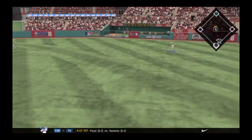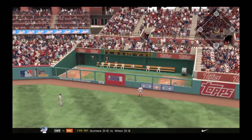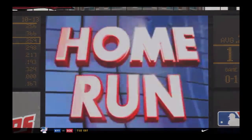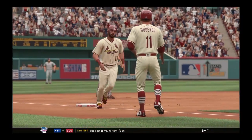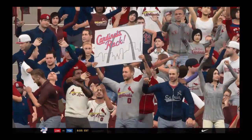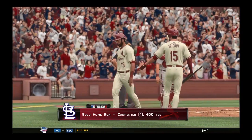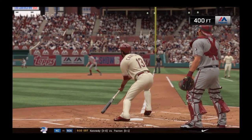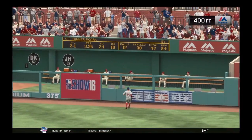Hit high and deep to straightaway right field. Harper looks up. Gone! A solo shot here to straightaway right field. And the Redbirds are even now at 1 run apiece. First hit of the game, but boy, they made it a doozy. That may be his first mistake of the afternoon. It's going to cost him.